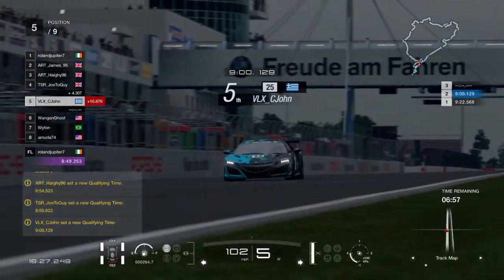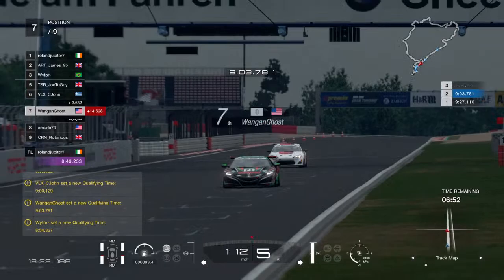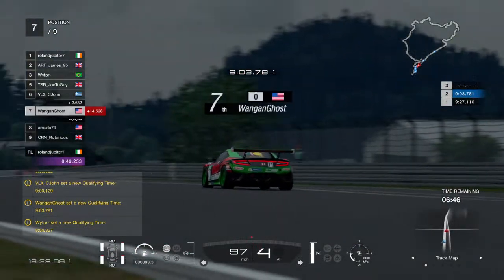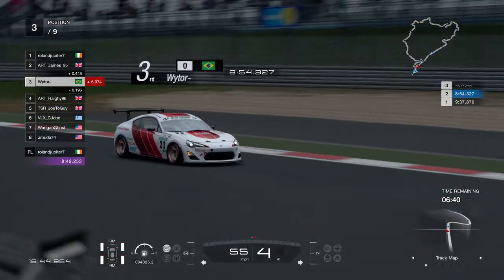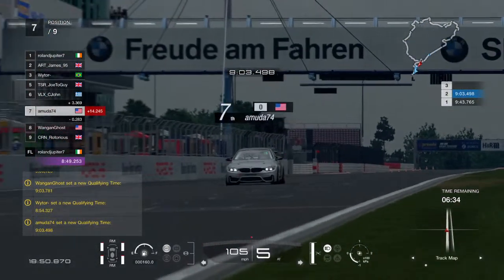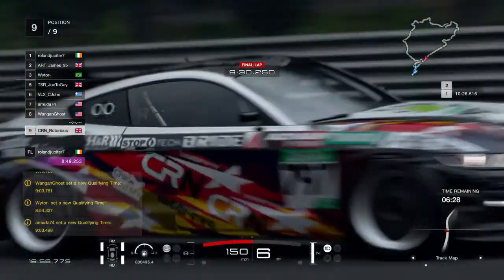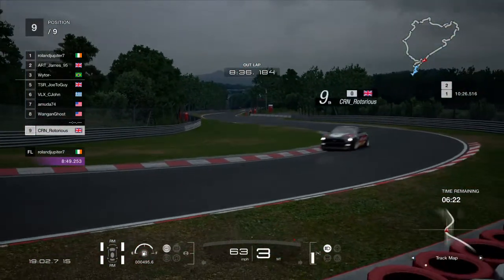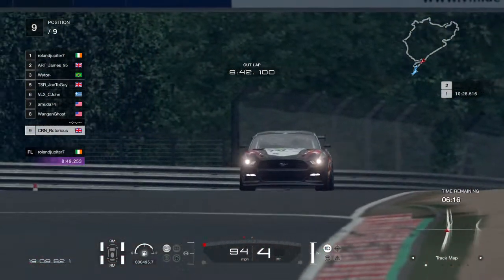9:129. They was very cautious through that. In fact, no, they had damage at some point throughout the lap. That would cost them. Wangan Ghost 9:03.781. Vitor 8:54.327. That is enough for 3rd place for Vitor. And Amuda making their way across. 9:03.498. That is enough for 7th place. And of course Rotorius on an outlap, after they had to go to the pits to repair damage. So that's going to be them in 9th.